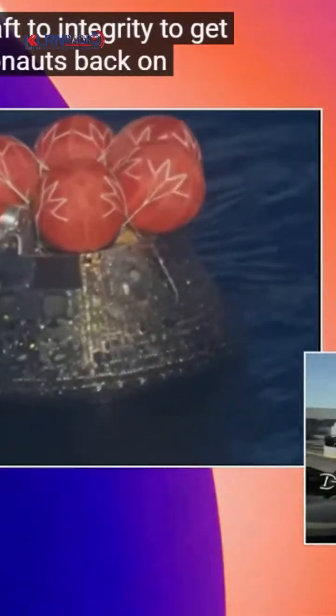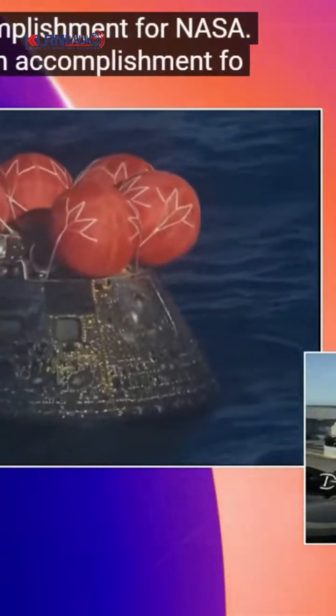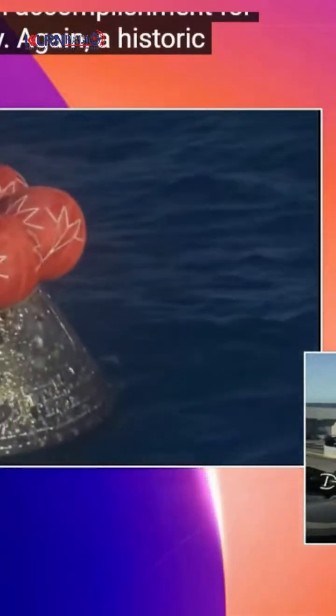And this is not just an accomplishment for NASA. This is an accomplishment for humanity. Again, a historic mission to the moon and back. How does this make you feel, and what do you hope people take away from this?